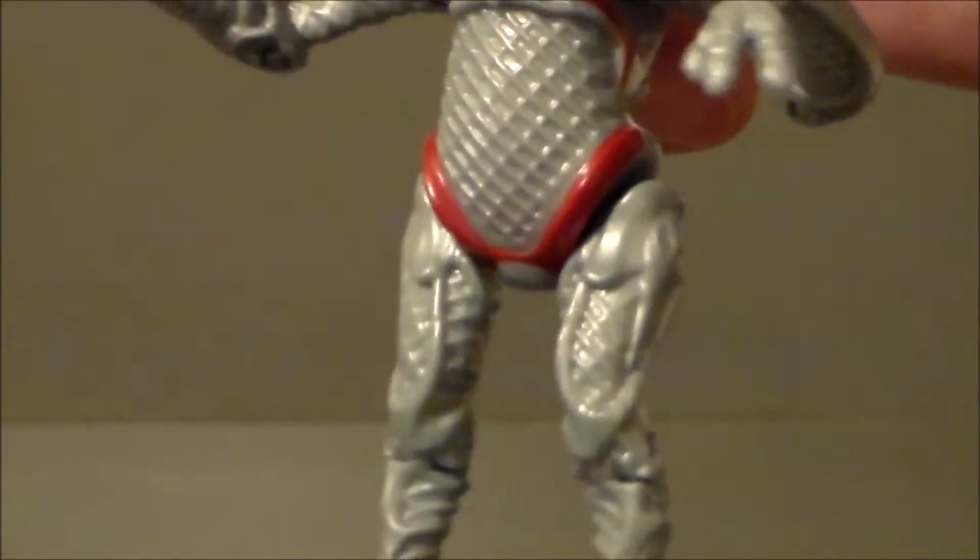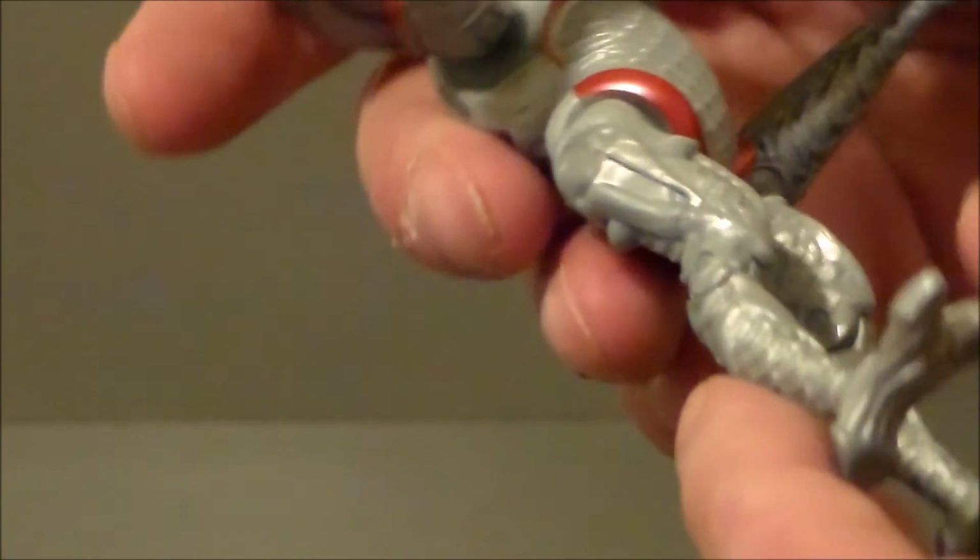There is a joint at the elbow, and there is no twist. There is nothing at the wrist. There is nothing at the body, no upper. It looks like it could have a diaphragm joint. It does not. Nothing at the waist. In his little Speedo, it just, I don't know. The paint apps don't even go around the Speedo, which is strange.